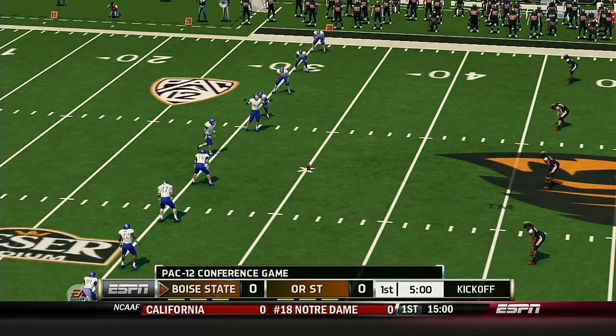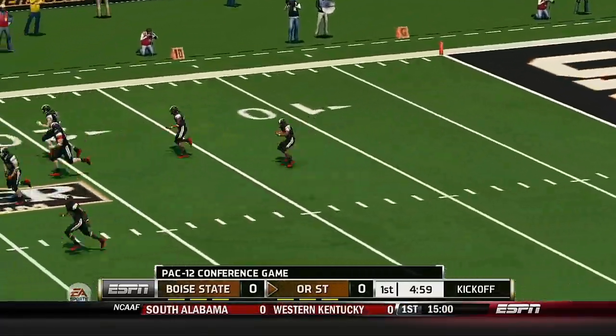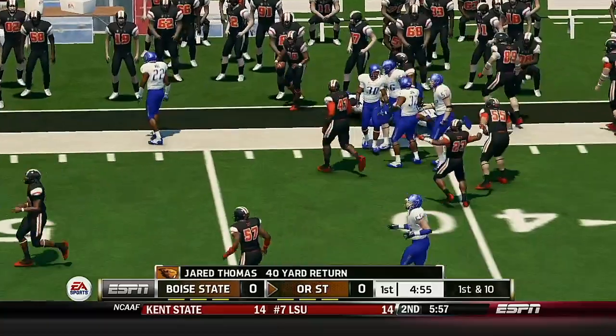Ewing has the ball teed up, and we're just about ready to get this one started. He really got a hold of that kick. He's to the 20, heading for the corner. He's knocked out of bounds at the 40.